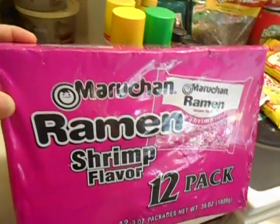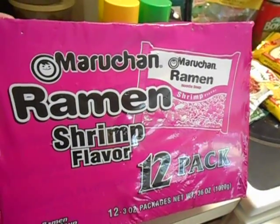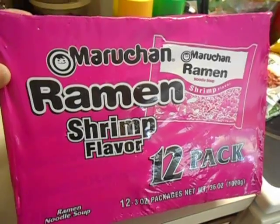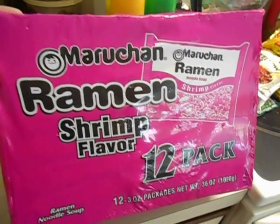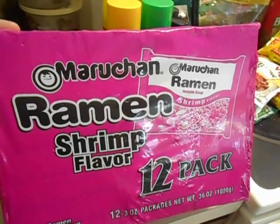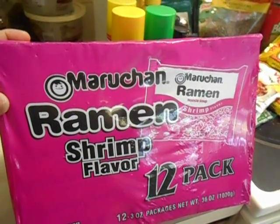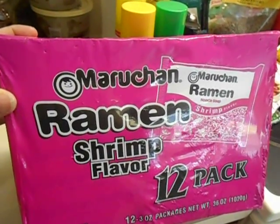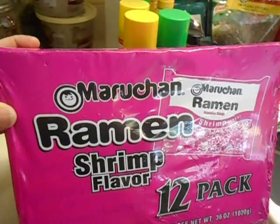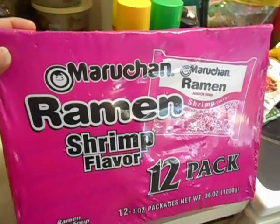One of the things I hadn't found because I didn't look right was a good deal on the shrimp flavored ramen noodles. This was a 12-pack for only $2. To me, that's an awesome deal. Do we eat a lot of this? No, we barely ever eat this, but I wanted variety in my preps because I actually love shrimp more than I do chicken or the beef. So I wanted some variety, and that's something to keep in mind.